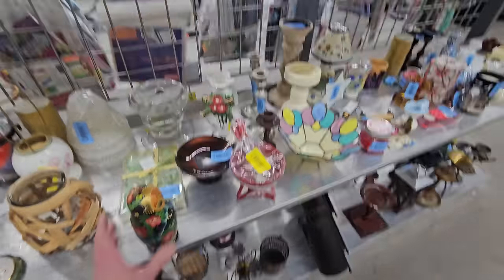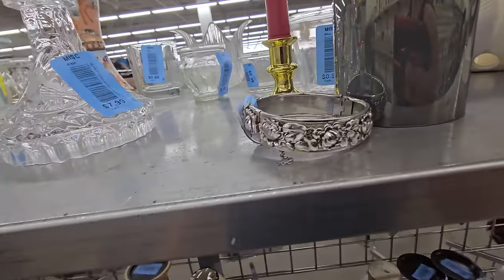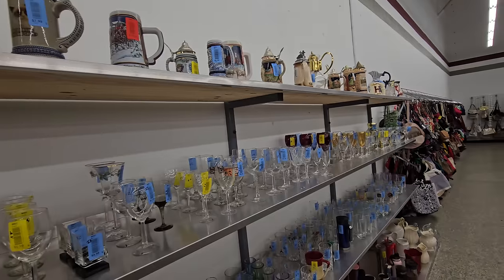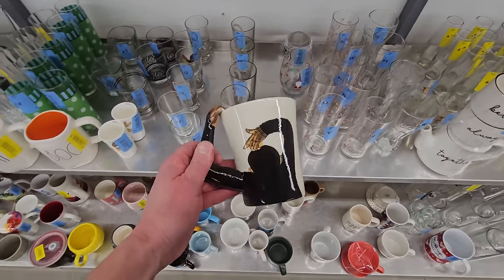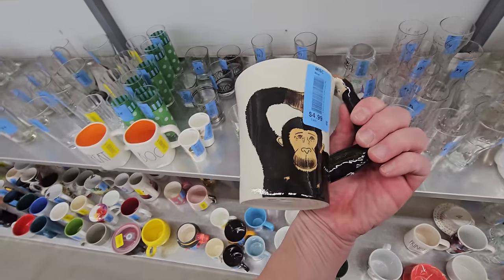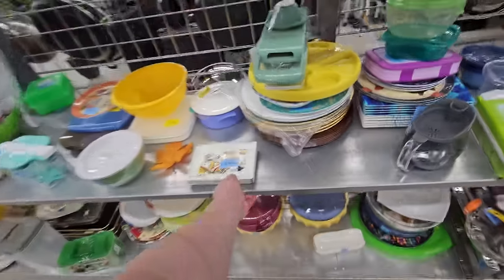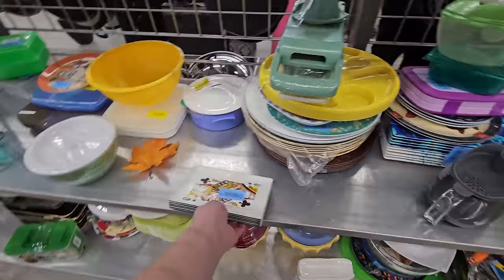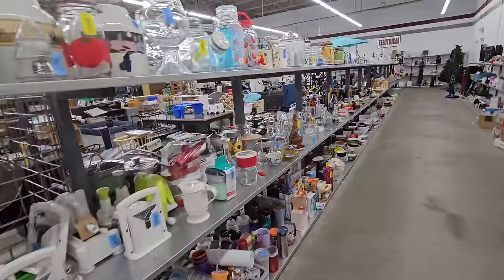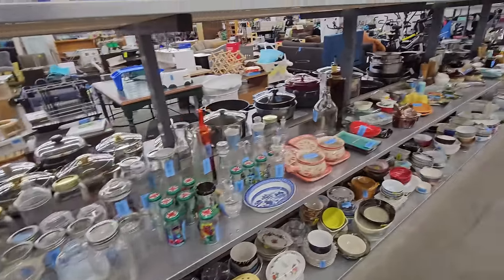And there's another one. Those are all over the place too, like those copper bracelets. Why is this piece of jewelry right here? All your fancy dishes. Maybe that's for hors d'oeuvres.